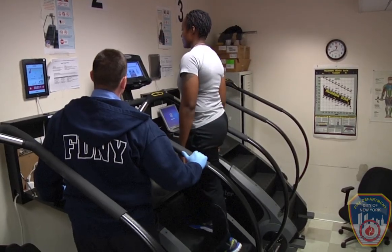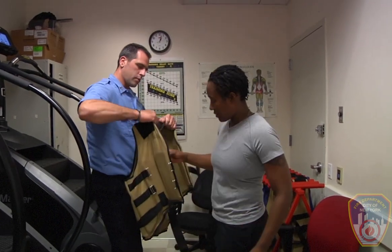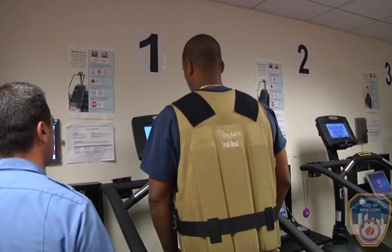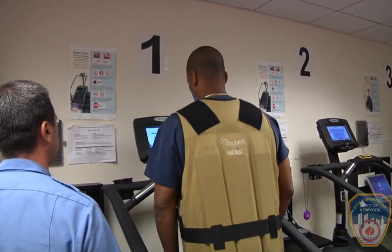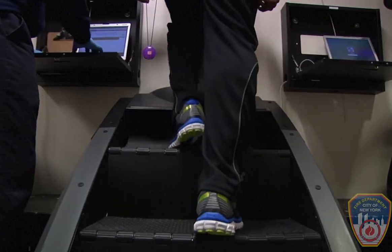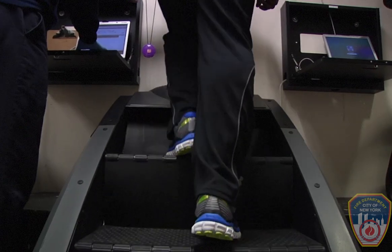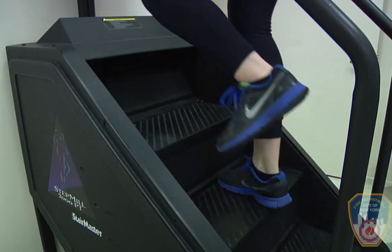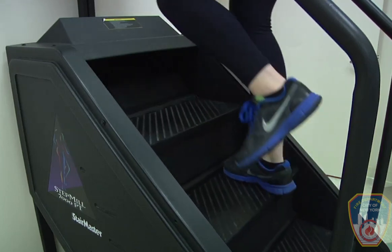The test lasts 5 minutes. You will wear a 50-pound weighted vest for the entire 5 minutes. For the first minute, you will climb at a rate of 50 steps per minute to warm up. For the next 4 minutes, you will climb at a rate of 58 steps per minute. The 5-minute period is continuous. There will be no break.